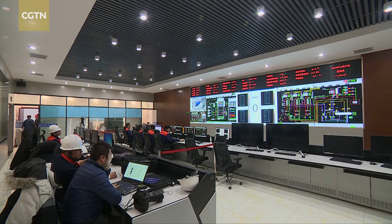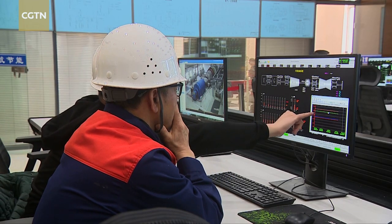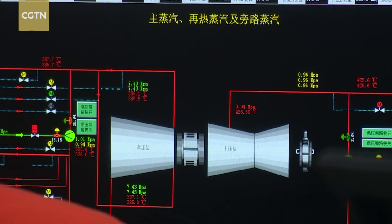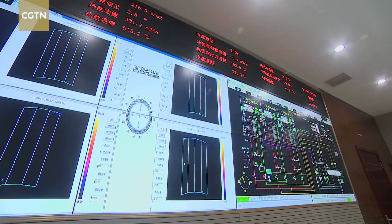The biggest distinction between photovoltaic and photothermal power plants is that photovoltaic power generation relies on sunlight and cannot generate power at night. In contrast, a photothermal power plant can harness solar energy efficiently, supplying power when needed and storing excess energy for later use.